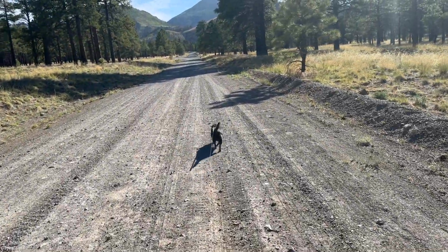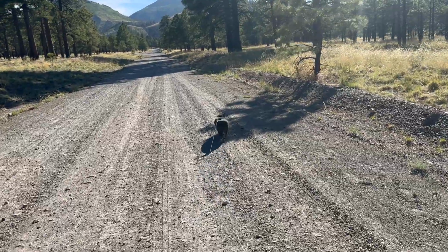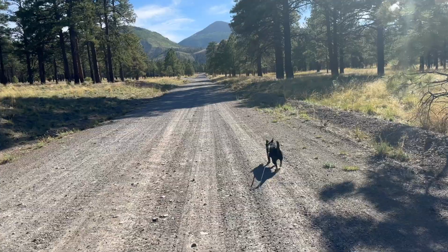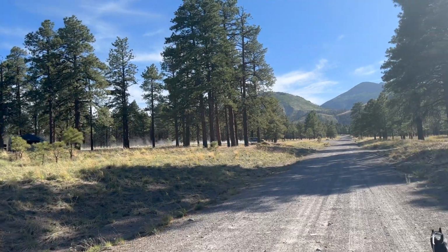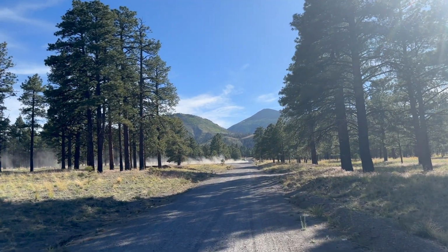I don't know what she's trying to go after, but she is tugging with all her strength on the end of this leash. There's Daisy right over there. Look how pretty the mountains are. Nice and green.